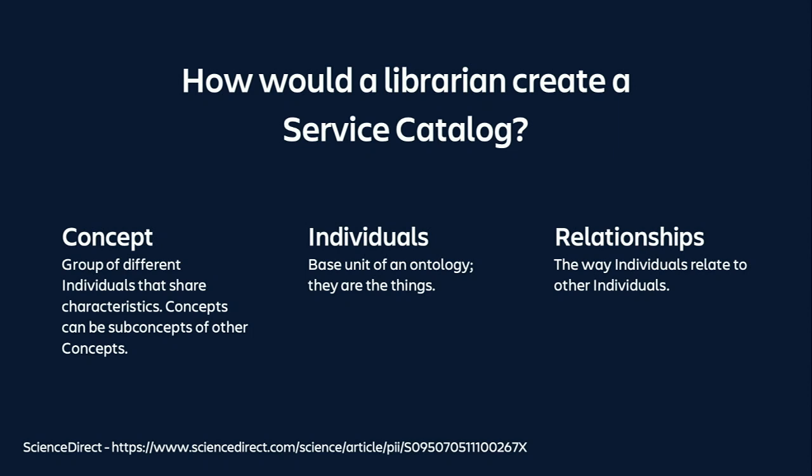So we asked our librarians that were actually on-premise, available to us as resources, and we went to them and we said, well, what would you do if you were building a service catalog? And they came up with this concept of concept, individuals, and relationships. And this is an ontology. And this is the document and the link there is what they gave us, hard copies to read through and understand what an ontology would mean to IT.